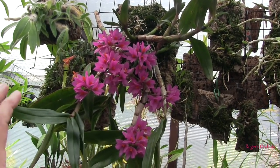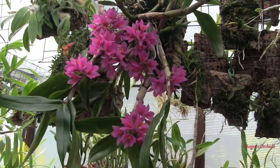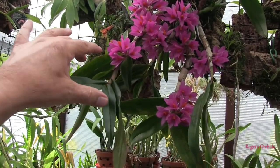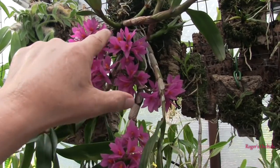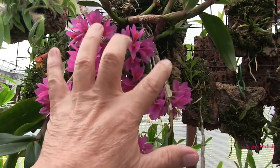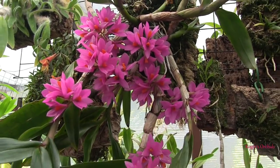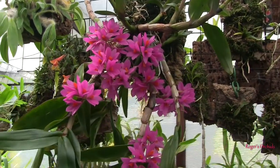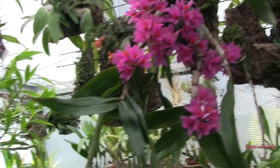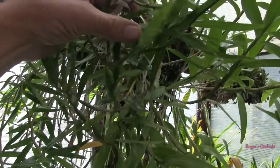The difference with mine is because I hung it upside down and mounted it, the canes are growing longer than most of the others I've seen, and when they grow longer the leaves are at the end of the canes and the blooms are on the bare bit, so they're not cluttered up in the leaves. So I get a nice display of blooms uncluttered by leaves sticking out all over the place, which gives it a nicer look, I think, anyway. But not everybody can grow mounts, you know.